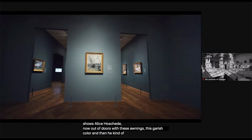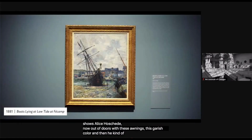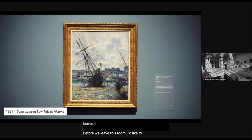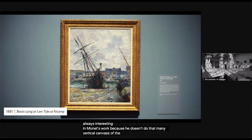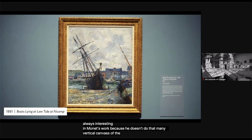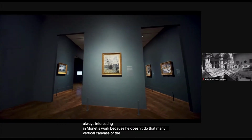Before we leave this room, I'd like to turn back around and look at this vertical, which is always interesting in Monet's work because he doesn't do that many vertical canvases of the boats at Fécamp. And this is a painting that he did in Normandy, but it's also a painting that is a promised gift to the Art Institute. So once again, the generosity of our early collectors continues throughout our history.